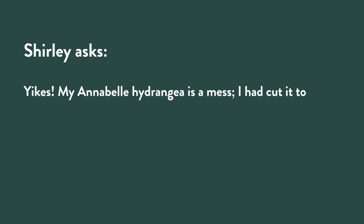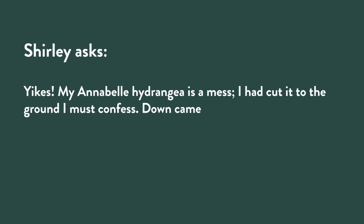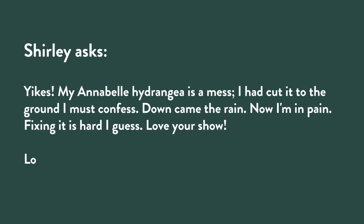My Annabelle hydrangea is a mess. I had to cut it to the ground, I must confess. Down came the rain, now I'm in pain. Fixing it is hard, I guess.